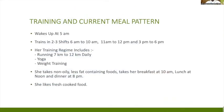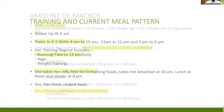Her training is like this: she wakes up at 5 a.m., trains in 2-3 shifts from 6 to 10 a.m., 11 a.m., 12 p.m., and then 3 p.m. to 6 p.m. Her training regime includes running 7 to 12 kilometers daily, yoga, and weight training. She likes non-oily, low-fat foods, takes her breakfast at 10 a.m., lunch at noon, and dinner at 8. And she likes fresh cooked foods also.